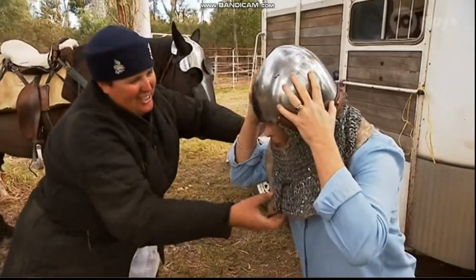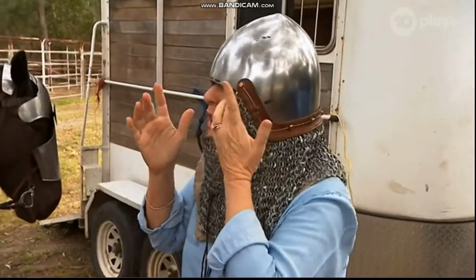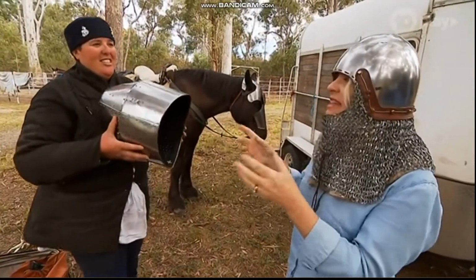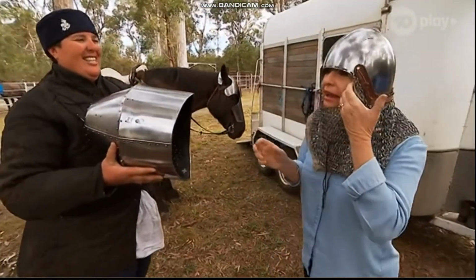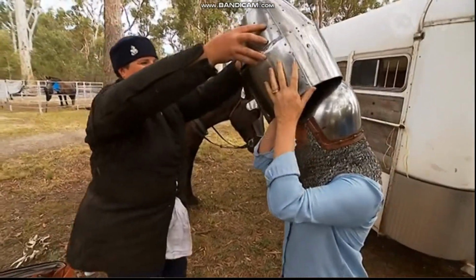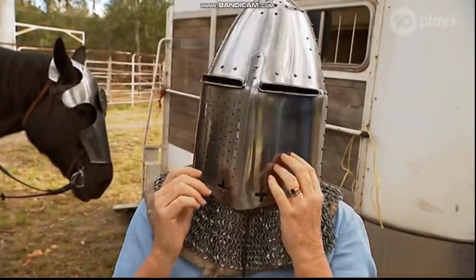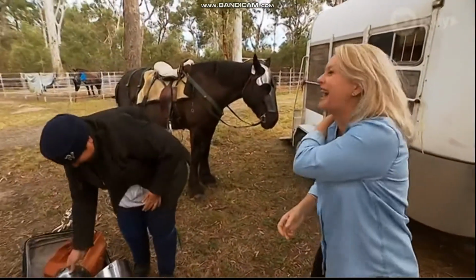Now the helmet alone, I've got to try. It's really heavy. How do you ride a horse with this? Is this it now? There's more. Okay. This is the bit that goes over the top. So this is the great helm. So that's the helmet that you're wearing there. Tuck my hair in. All right. It's so heavy. Oh, now I really appreciate what you do. Okay, I need a massage. I need a shoulder massage.